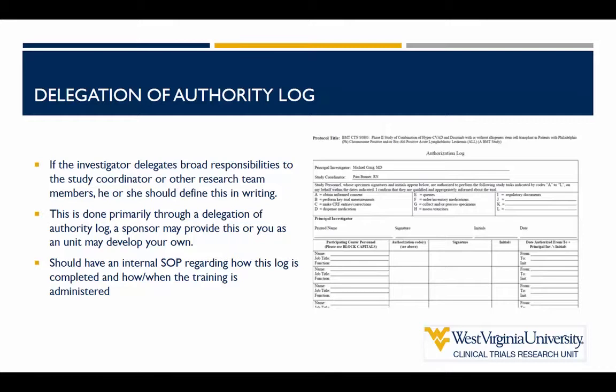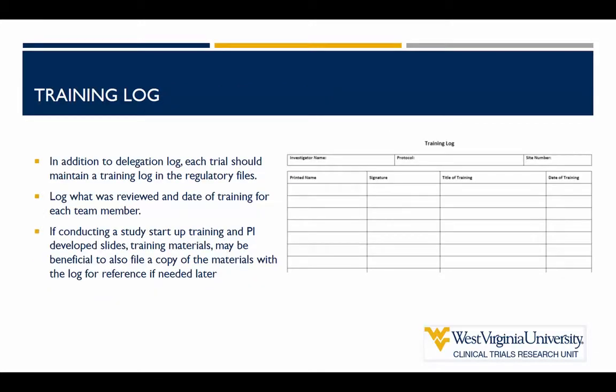and how and when your training should be administered. On top of your delegation of authority log, all the principal investigators should also have, as documentation of training, a training log in their file. Now, the PI won't probably say, oh, I've got to create a training log. They're going to look to you, the research study team, to make sure that you have an up-to-date training log. And if you are the lead study coordinator, this may be your primary responsibility to conduct the training. Once you have adequate training from your PI in the study, he will delegate to you continued oversight for the length of the study.